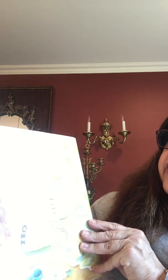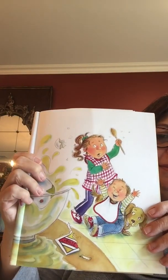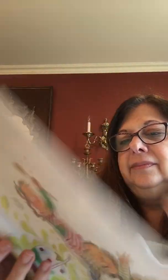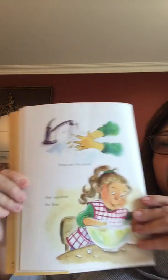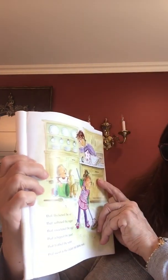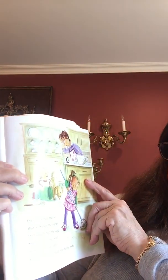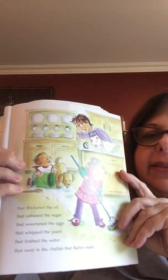This is the oil that softened the sugar, that sweetened the eggs, that whipped the yeast, that frothed the water that went in the challah that Grandma made. These are the hands that squish the flour, that thicken the oil, that soften the sugar, that sweeten the eggs, that whip the yeast, that froth the water, that went in the challah that Grandma made.